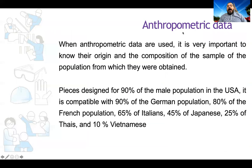There is also anthropometric data. When this data is used, it is very important to know the origin and the composition of the sample of the population from which they were obtained. We need those specifications in the data so we can work with it.